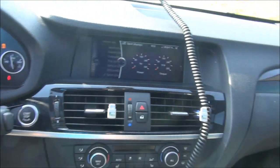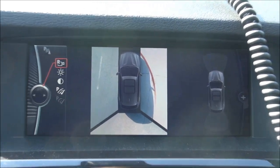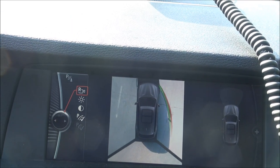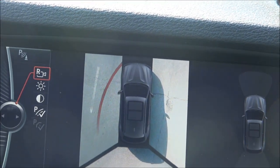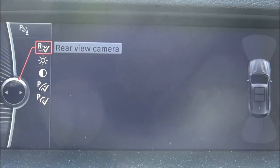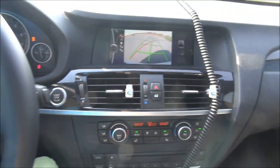Let's look at the cameras. So we have here, let me just shut my door. This is the top view camera, where you could see all around. If you see right there, the tire. It really makes parking easy. Like, I don't even have to look outside when I'm parking. Okay, and then you also have the rear view camera. As you can see, as the steering wheel moves, this moves as well.